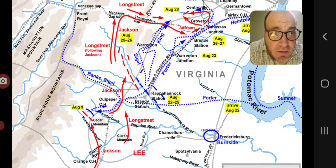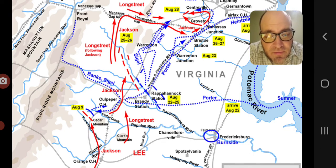Now, Lee gets credit for all of these. At the end of the day, Lee was the commander of the whole army, but his two greatest generals were Longstreet and Jackson, and they did a lot of the work.